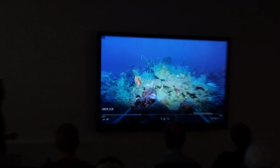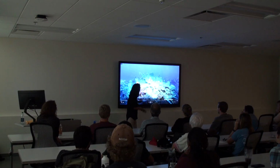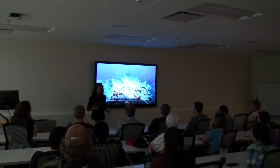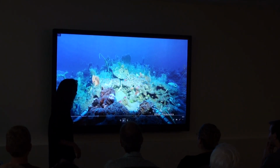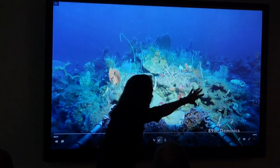Because I was telling some of the students last night that Dominica is an island that has some 300 rivers on it, and it rains all the time. And so this sediment washes from the land onto the reefs, including the deep reefs. And you can just see the sediment is just covering a lot of this stuff.